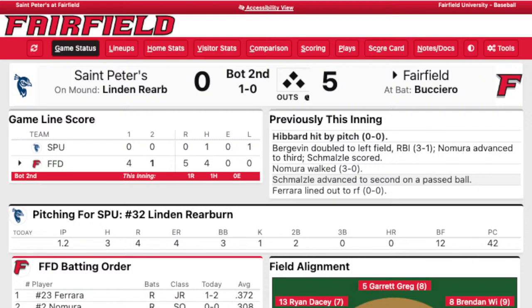Nomura on third, Bergevin at second, Hibbard at first. No one's being held on here. The 1-0 is fouled into Rafferty Stadium to even the count at 1-1. The rain has returned here at the Alumni Diamond. The umbrellas are out, but these Stags have not stopped hitting.